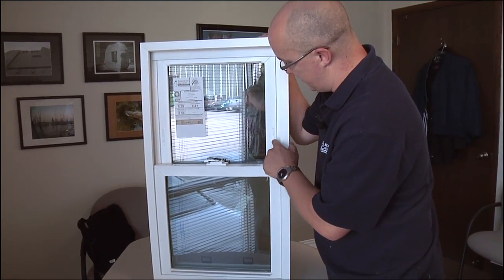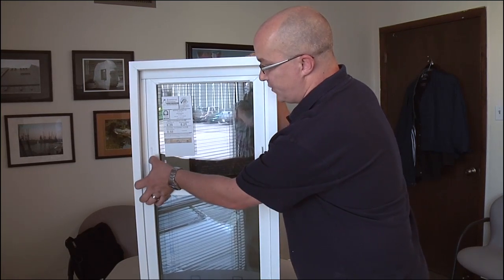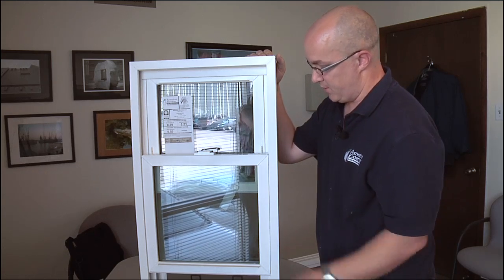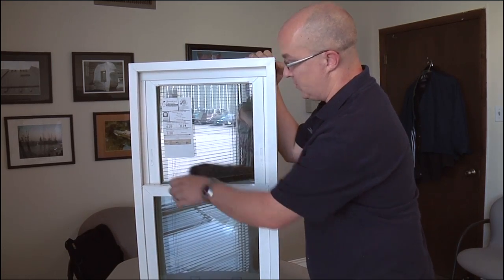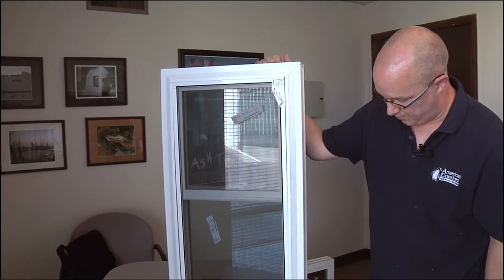The other feature of the double hung is that you've got night latches, so that if you wish to open your window as a vent only, then you've got that added security. And again, those just pop right back in, and there's your double operator from the interior and from the exterior.